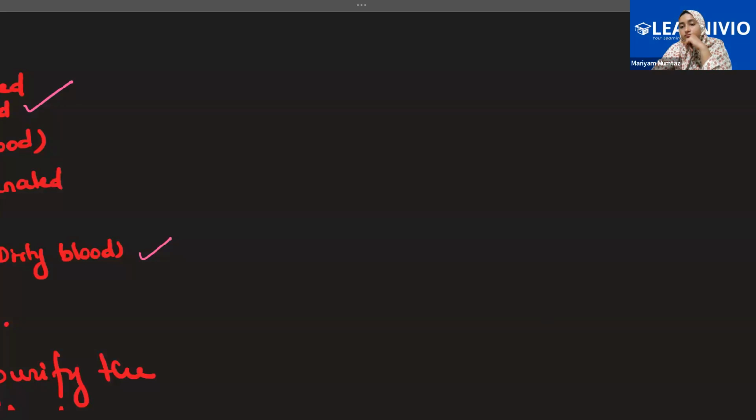Ma'am, may I? Wait, Harshit. Yes, Ibar, continue. What happens after the blood gets oxygenated? Once it gets oxygenated, it is carried back to the left auricle. Correct. By which vessel? By pulmonary veins.